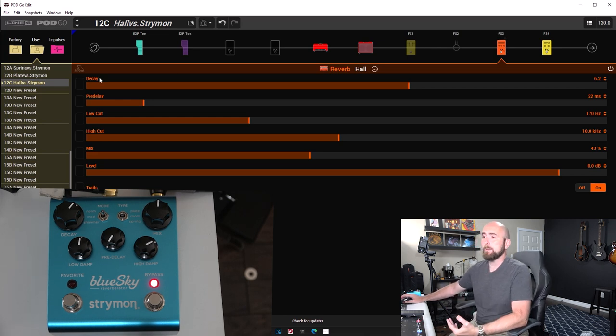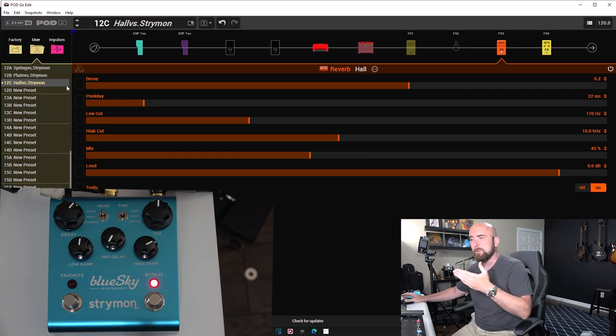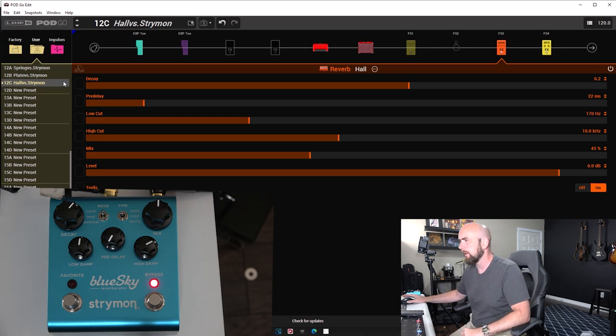Once we get playing here, I'm going to start off with the hall. On the Blue Sky, it's called room reverb. A room and a hall reverb are very similar other than the size. In the Pod Go, Helix, and HX Stomp, we have a room which goes up to a certain decay, and then we have a hall which goes even bigger. So I just decided to use the hall. It was a little easier to match them up.